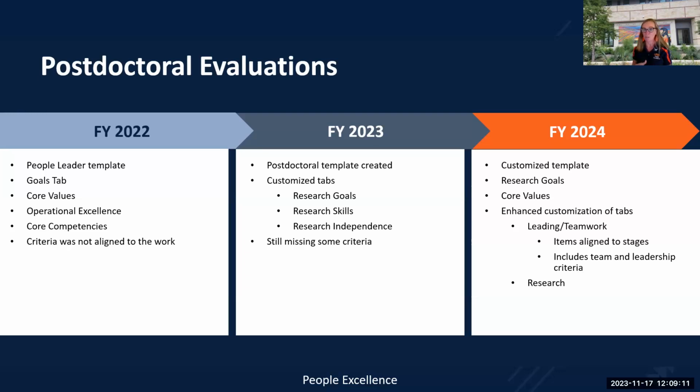So in 2022, it had all the same tabs as the people leader, had a goals tab, core values. Every employee that is evaluated under this process does have a core value tab, and that is important to the university and the university's values. Then there's operational excellence, core competencies, and the criteria just quite honestly didn't align. So based on some feedback, I had worked with our HRBP team last year too, and gotten some feedback from Dr. Mathur, and we really worked to enhance the evaluation.